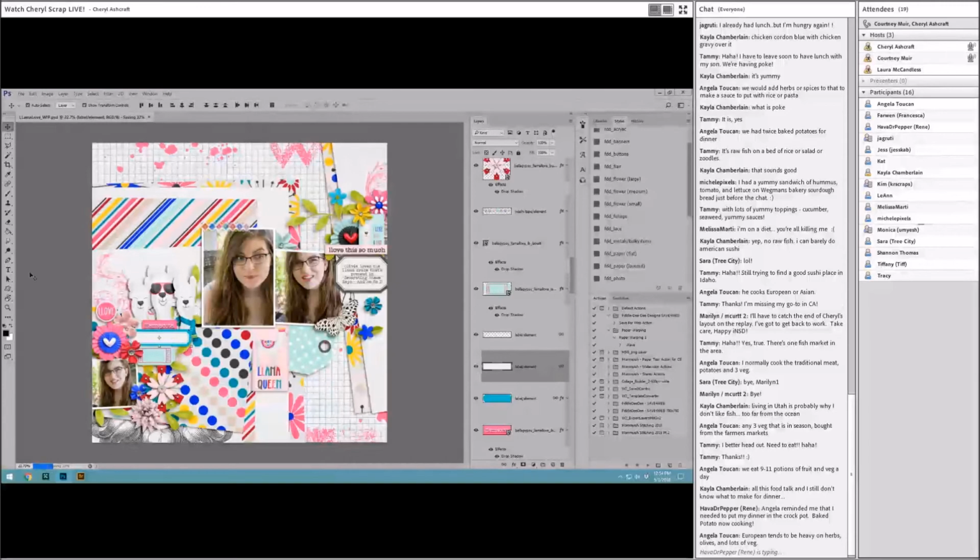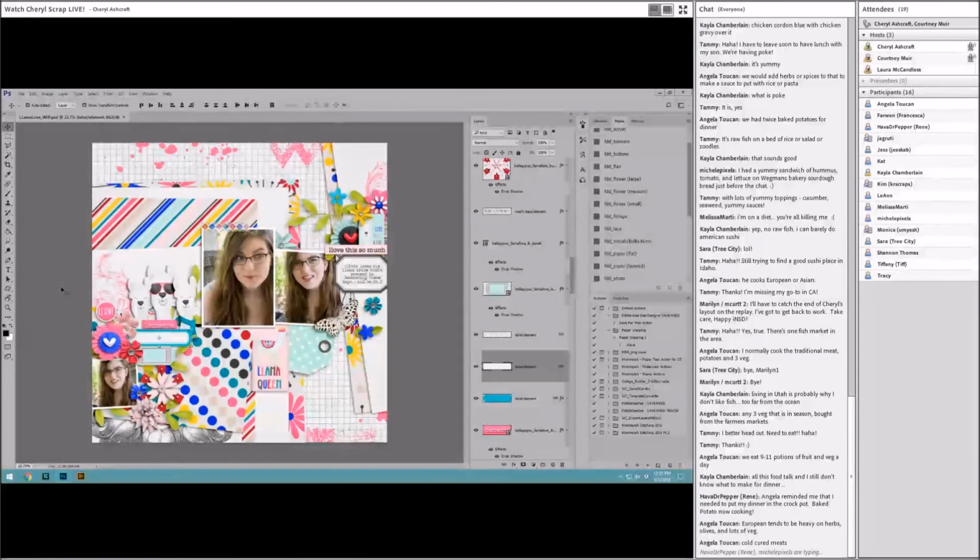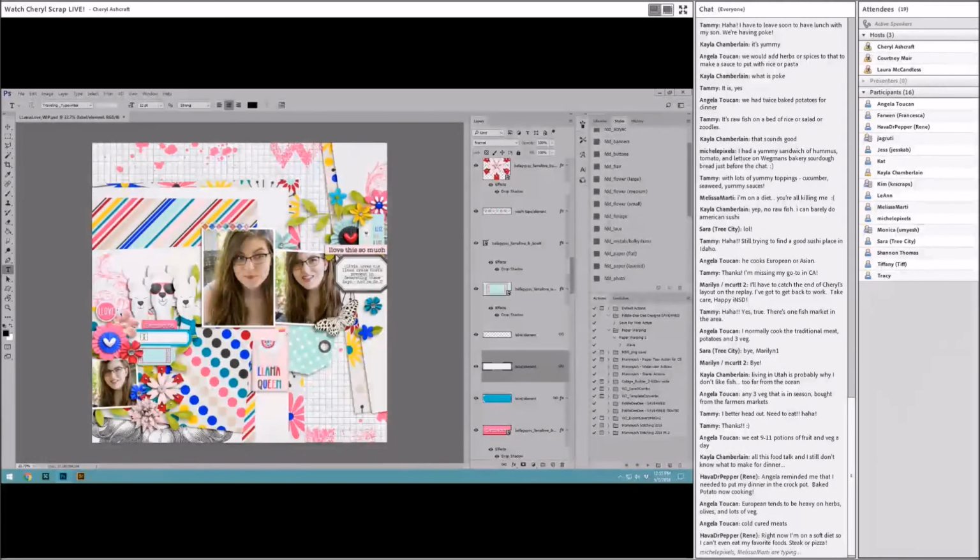Whenever I see this Llama little word strip, you know that song. Despacito. Llama. It's gonna change words. Cold cured meats.